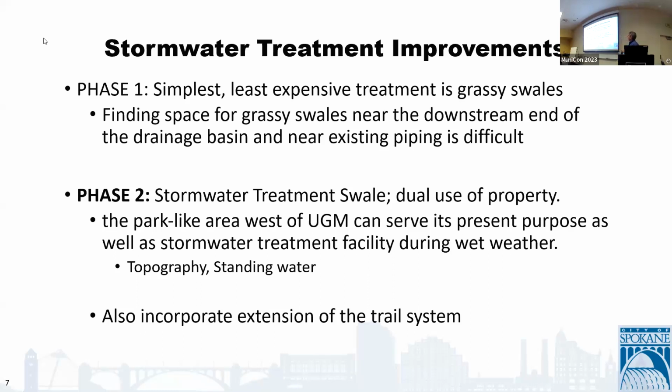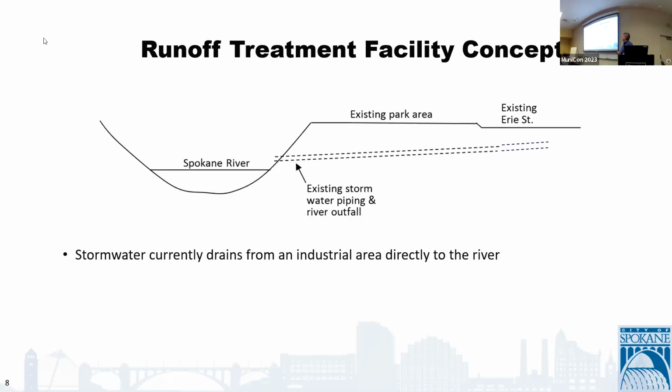So really we're looking at an open area where we can put something to treat this facility. Also, to add to the confusion, there's a trail, part of the Centennial Trail system, that went by here, so they wanted to continue that system. But basically, what we're talking about is that you have your pipes and catch basins going straight to the river. So what we wanted to do was intercept that.